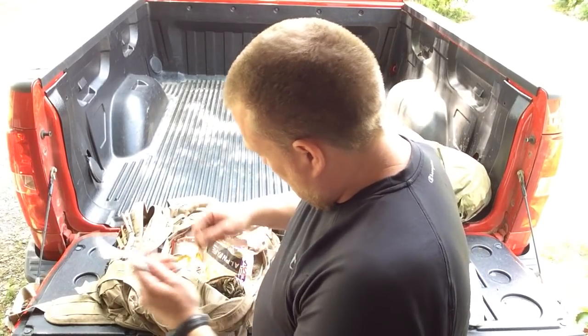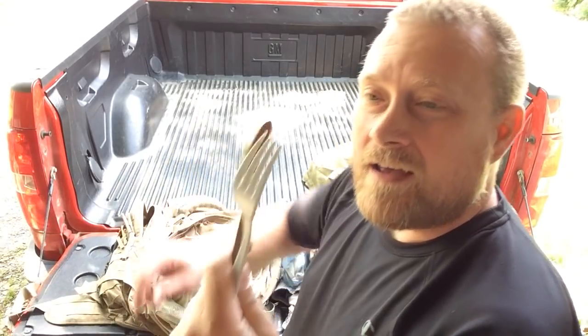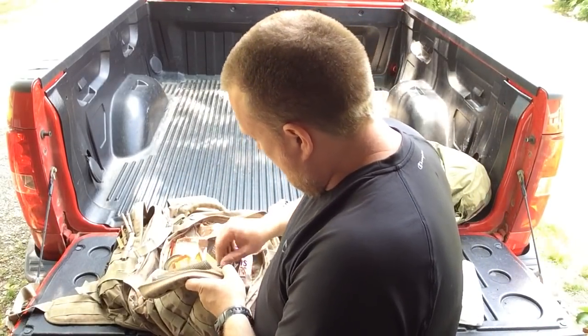Carry a couple utensils, an MRE spoon and just a regular, this is kind of a heavy duty camp fork. I think I paid like 99 cents for it somewhere at a camping store. It's been really good to me, so that rides in there too.